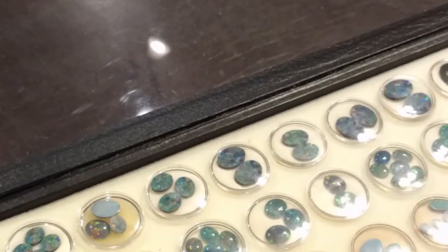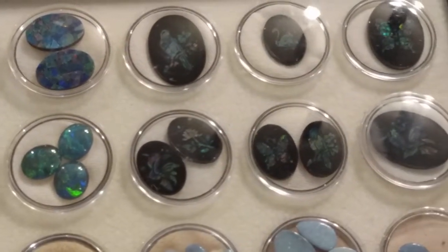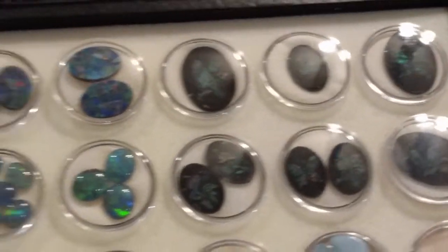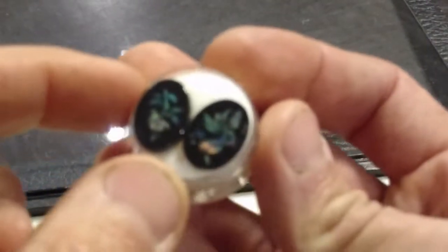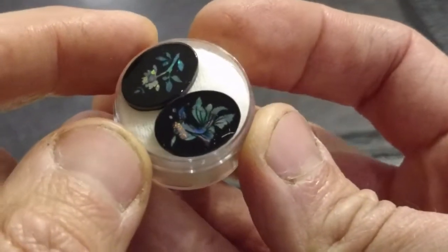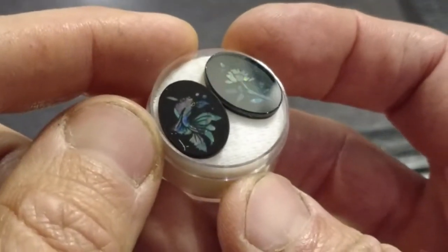Now my favorites are these over here. These mosaics have opal inlaid into onyx in beautiful patterns. Here we have a rose and a hummingbird.